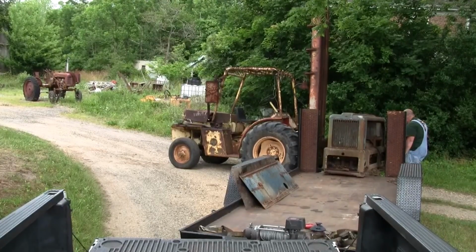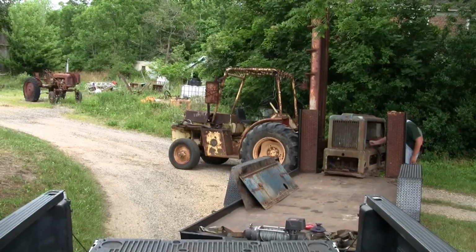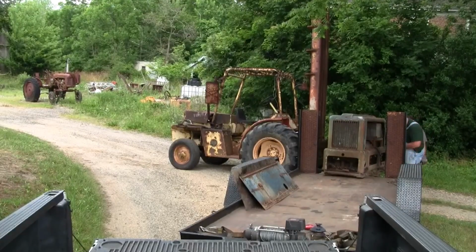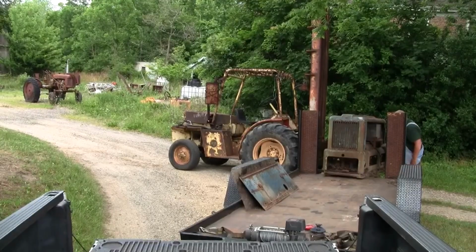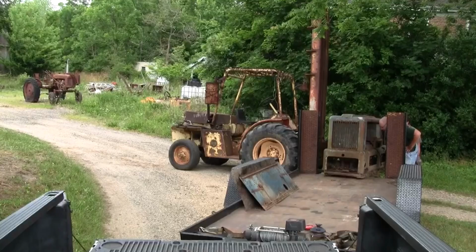Well, that looks like good oil to me. How about that? Plate on the engine. Yeah, I don't know what model that would be, but there's a serial number plate on it. Water drain. It might be a Dodge. I don't know. Big Chrysler 6.